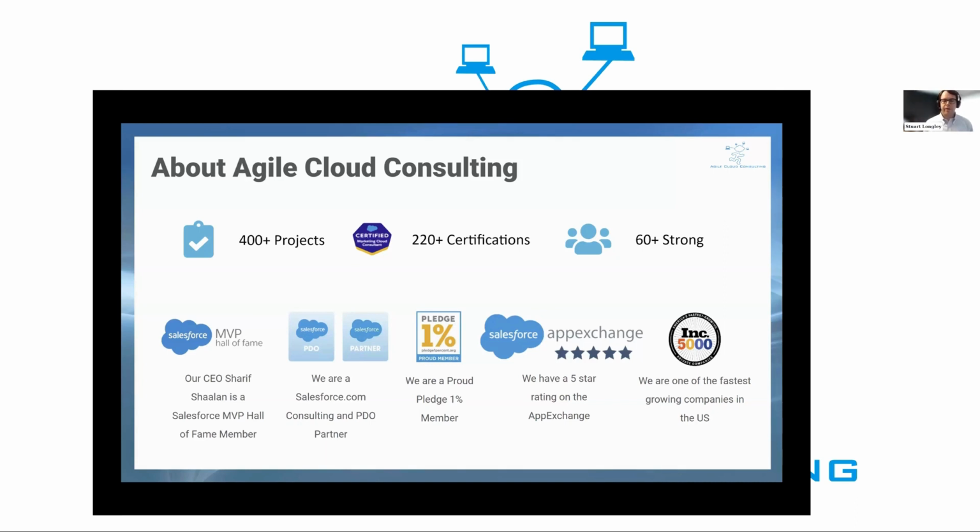We're a very proud Pledge 1% member. We have a great rating on the App Exchange, and we've also been featured as one of the fastest growing companies in the country the last few years. And just for everyone's reference, Agile Cloud was started the day of the Round Corner acquisition, January 15th, 2019. So all these statistics and this team have only been around for about 5 years now. We have grown very, very quickly, and our reputation has really spoken for itself over the last few years.